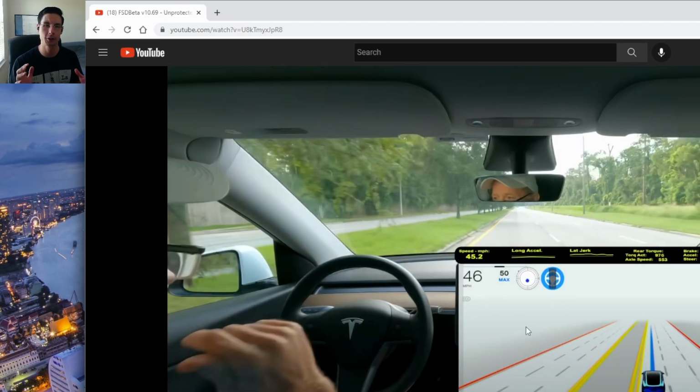So in this video, Chuck did a total of 12 different unprotected left turns. He did 9 of them on the same exact intersection. God bless him for doing that over and over again. But then he did the other 3 at different intersections, and those were largely successful. So he had 1 disengagement out of 9 on the first intersection, then 3 new ones, all successful, for a total success rate of 11 out of 12, which was incredible for this FSD beta 10.69. So that got me really excited.